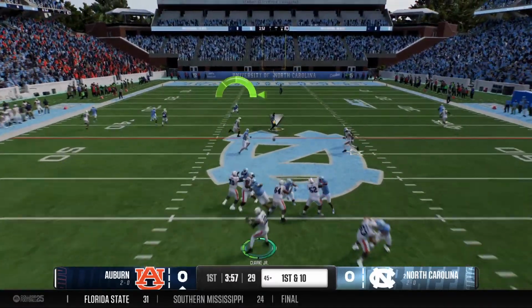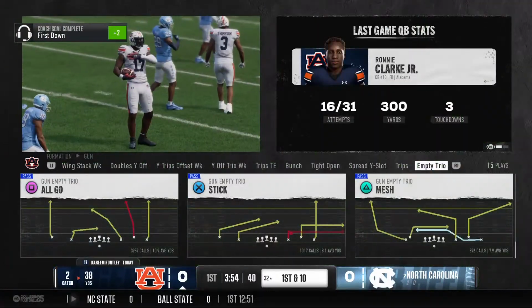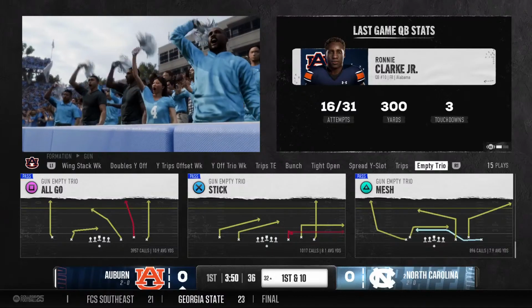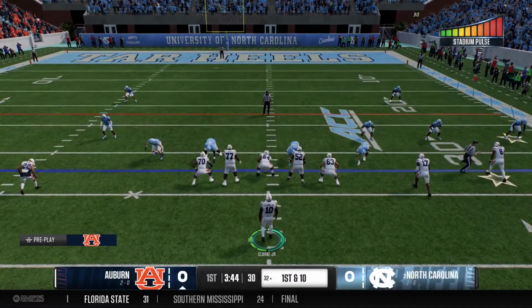Wants to throw on first down. Got his man downfield. Big play for this offense as they get it to the 32. Man, that quarterback knew that was a tiny window to throw into, and he just showed off his cannon of an arm. Here comes Auburn to the line on 1st and 10.